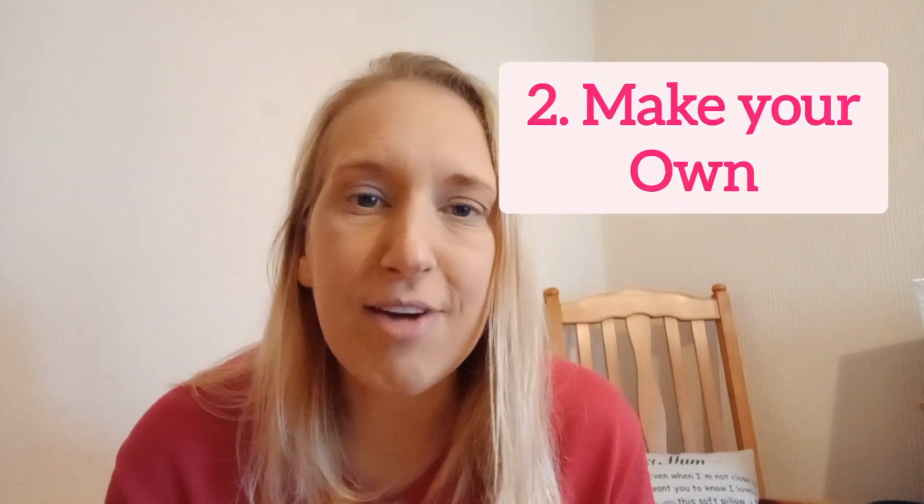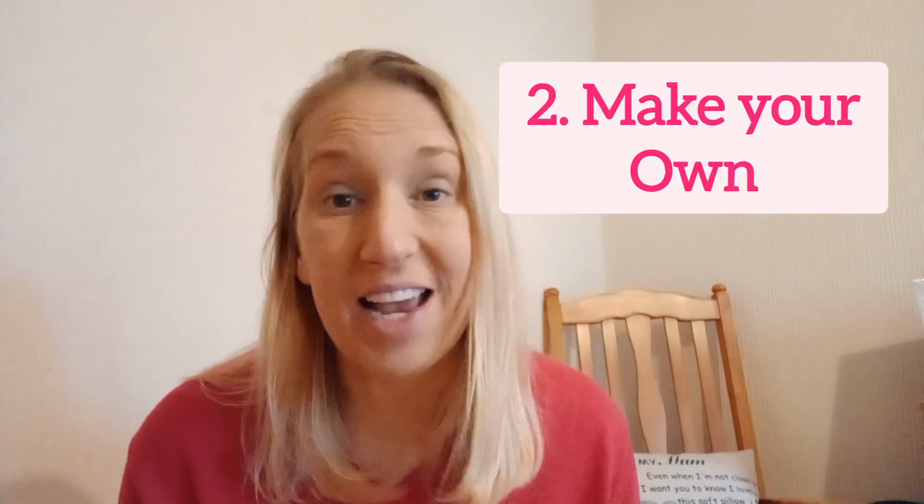The second way to decorate on a budget is to actually make your own decorations. You can make them with your children using toilet roll holders. I am going to be making some snowman hats with my son at the weekend that we're looking forward to doing.